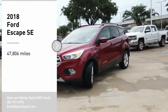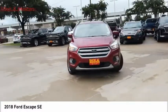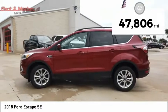Take a ride in the 2018 Escape. Gas engines flex, tow, sip, and go with Ford Escape. This vehicle has less than 50,000 miles.